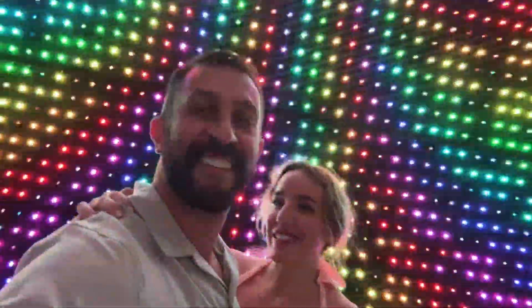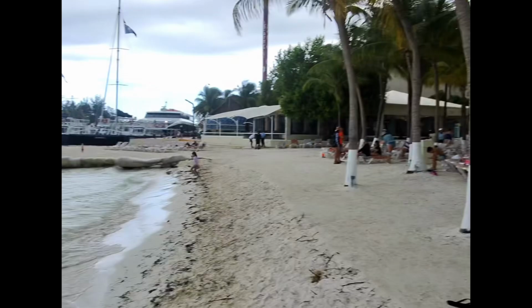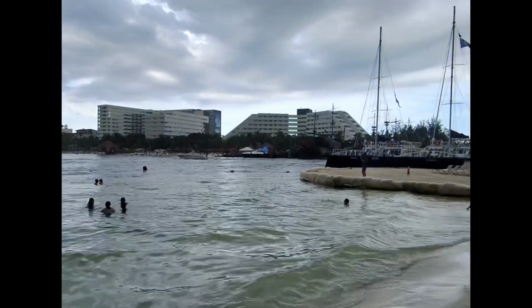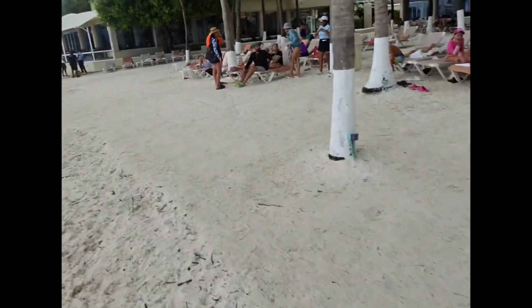So Amy and I have been to this resort at least a dozen times. We always have a good time. Over the years, it's become more of a nightclub feel at night. And that may be for you, but it's not for everyone. So this is the type of resort that you go to if you want a 30-something spring break experience.